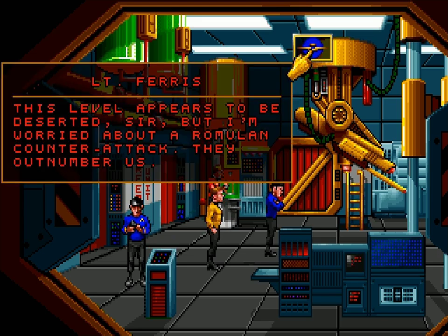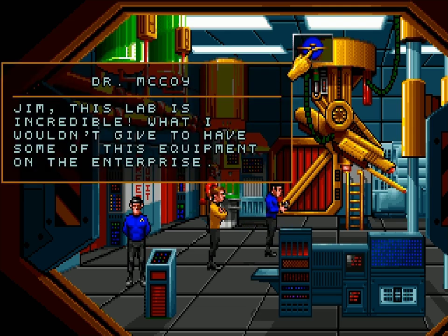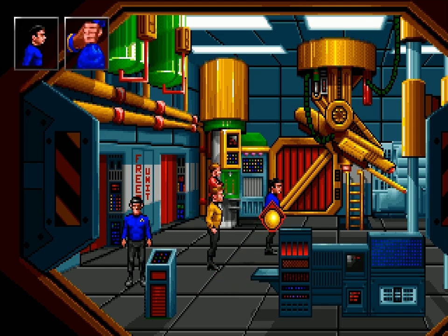This level appears deserted, sir, but I'm worried about a Romulan counterattack. They outnumber us. That would be a problem. Jim, this lab is incredible. What I wouldn't give to have some of this equipment on the Enterprise. I'm sure you would. Can you do anything with anything?